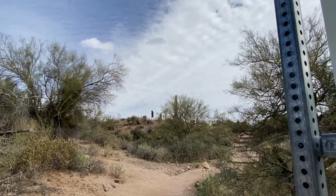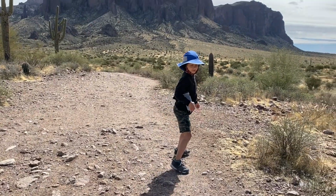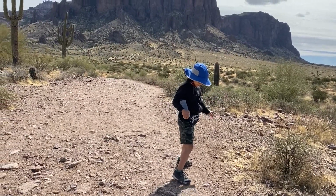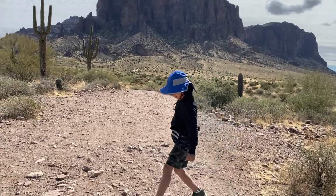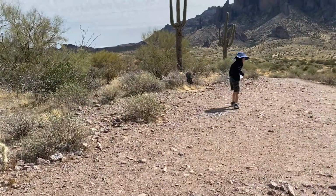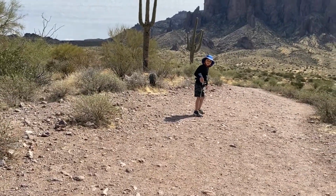Look at him all the way up there. What energy. 3, 2, 1. All right, so there seems to be enough rocks that he thinks that we can play Floor is Lava. Yeah, I know. We're hiking and we play Floor is Lava. I blame YouTube for this. I cheat and I use my hiking stick to help me balance.